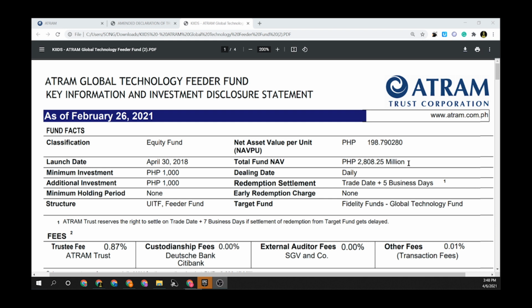The redemption settlement is trade date plus 5 business days. Redemption settlement means how long it would take for you to receive your money after the sell order. It says trade date plus 5 business days, but there is a note that ATRAM reserves the right to settle on trade date plus 7 business days if settlement of redemption from the target fund gets delayed. So for peace of mind, maybe we can think it might take up to 2 weeks because there might be circumstances like holidays in the middle of the redemption period.